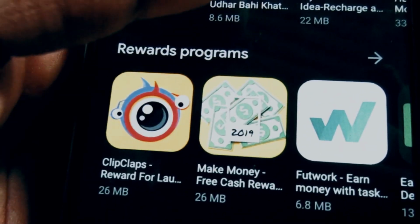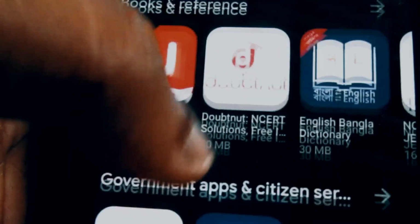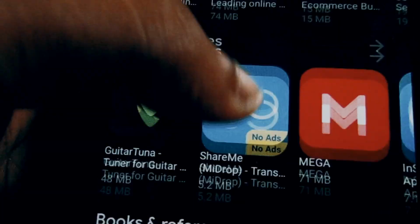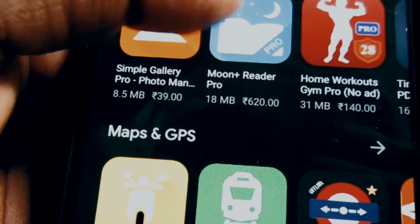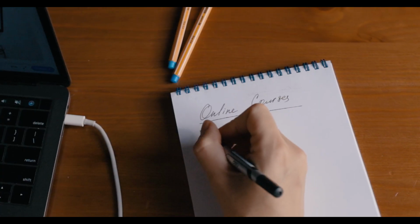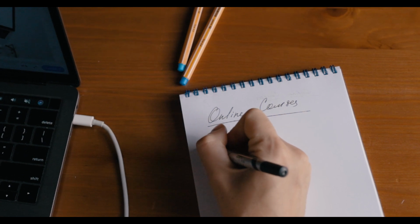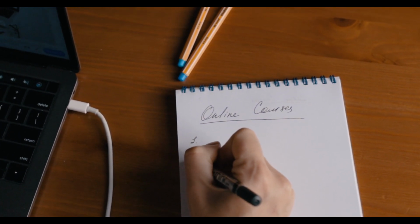7. Stay updated. Regularly update software, apps, and devices. Updates often contain bug fixes and improvements, which can reduce the need for support. 8. Training and courses. Consider taking a course or training on the software or device you're using, especially if it's essential for your work or daily life.